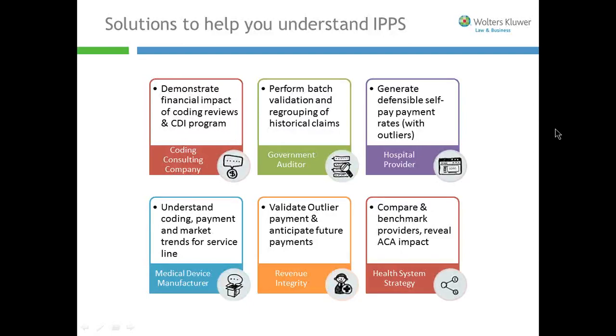We have a lot of medical device manufacturers, pharmaceutical and biologics manufacturers as well, that find our IPPS tools helpful to understand the coding, payment, and market trends that are in place for the service lines that they offer. And because you don't need to have this installed in your EHR or pay anyone for a complicated API, it's just a great little web interface where you can generate your own reports and save things for future updates when the quarterly updates occur.